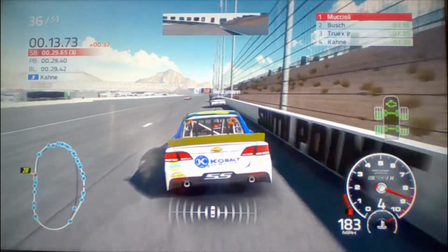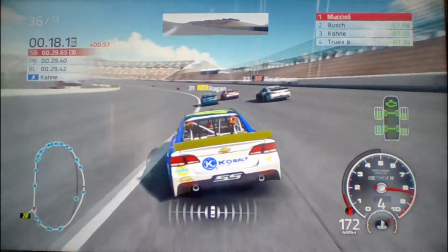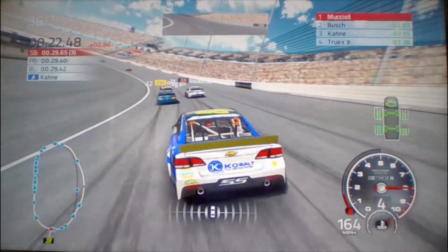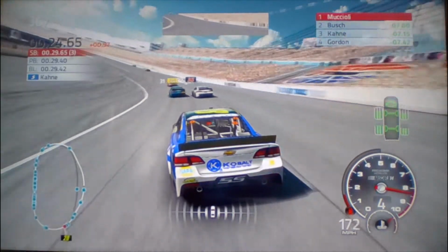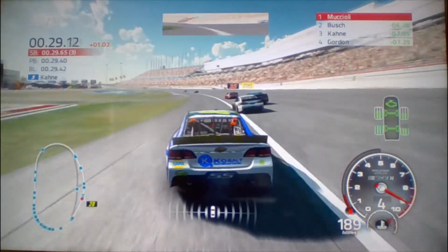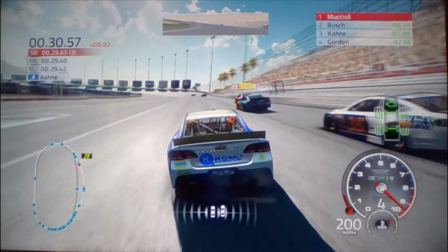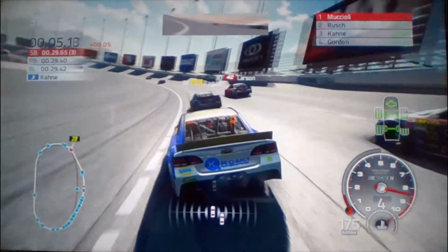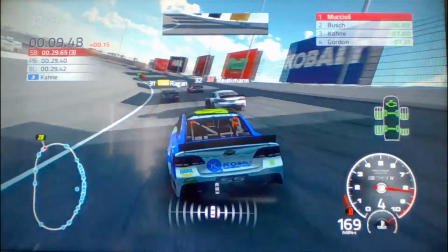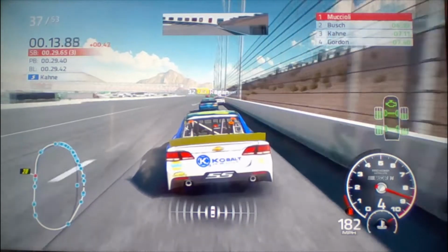Larson's off pit road now. Yep. Not getting that caution. I am unfortunately going to have to pit next time around. Oh, this is going to suck. Alright. Stay to the inside. Yeah, I can't pass Rudiman right now. Damn it. These two are gonna get lucky.